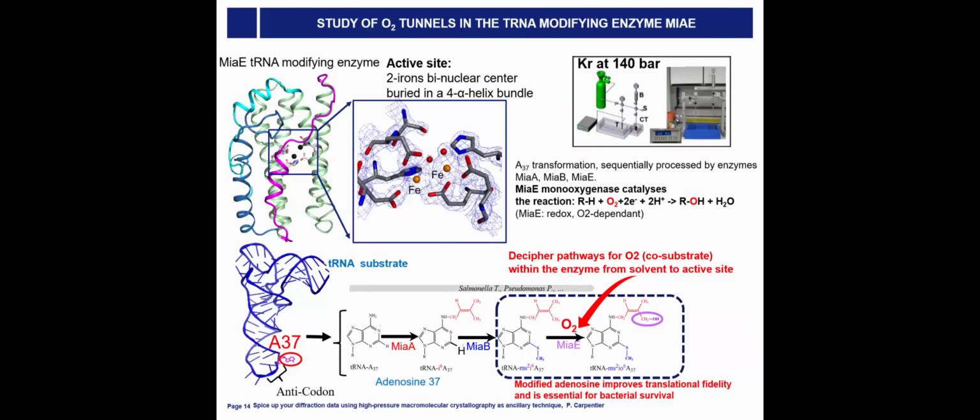The structure consists of a 4-alpha helix bundle with here a di-iron active site buried inside the fold of the protein. So molecular oxygen needs to diffuse via a dedicated pathway in order to reach the active site and make the reaction possible.